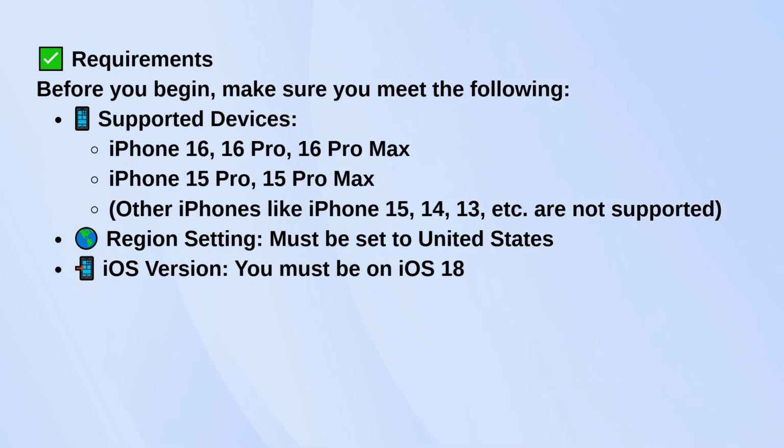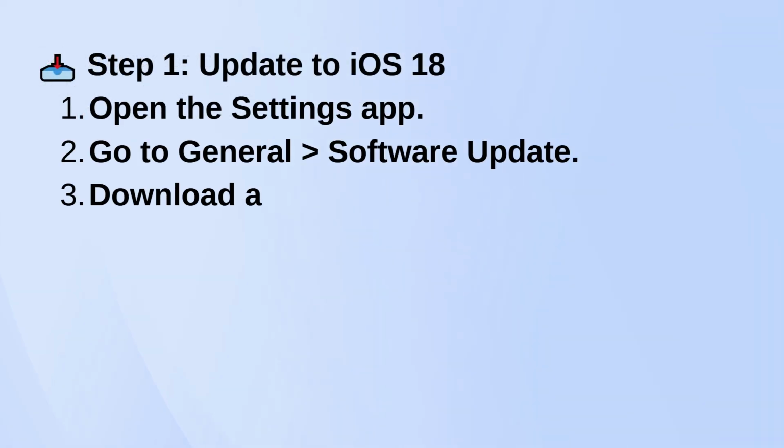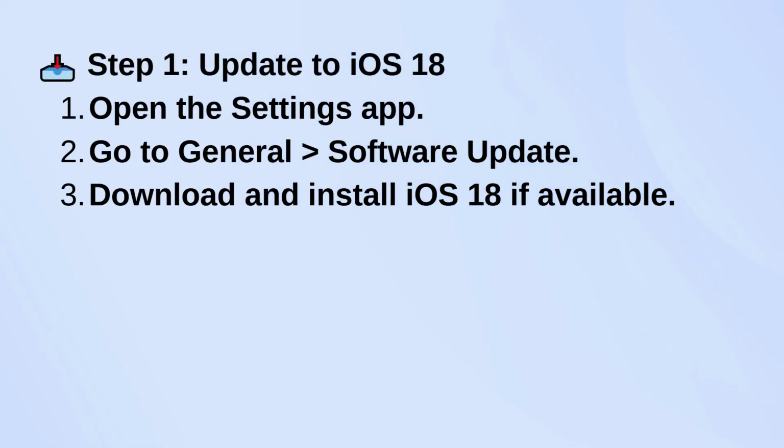If you've got anything else, even the regular iPhone 15, it won't support Apple Intelligence. Next, your phone has to be updated to iOS 18. To do that, go to Settings, tap General, then Software Update, and install iOS 18 if it's available.